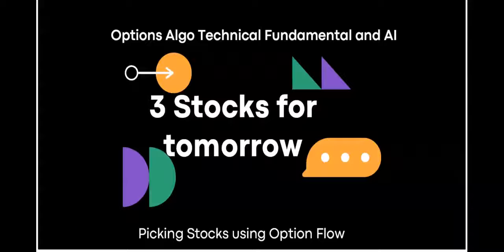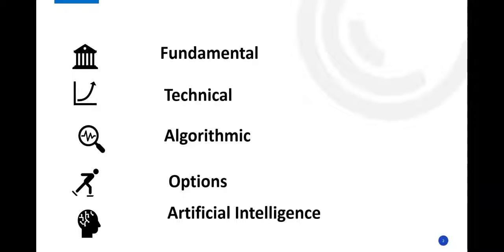In this video, we are going to look at 3 stocks based on option flow. Then we are going to look at the fundamental, technical, algorithmic and artificial intelligence. Based on the information, we are going to analyze the stocks. We will be using the Traditics website to identify the 3 stocks.